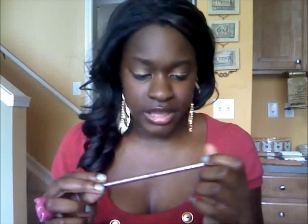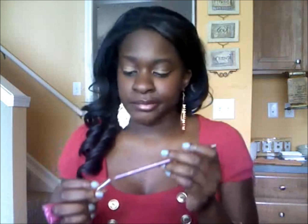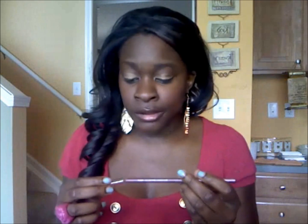It's called Brandywine, and I'll give a swatch right there. And I like the lip liner. Being that it only is $1, it'll only stay on your lips for a couple of hours, maybe like 4 or 5, but that's good enough for me. It's a good base for the lipsticks to stick to, and it does what it's supposed to do. So I do like the lip liner, and it's in the color Brandywine. Right there.